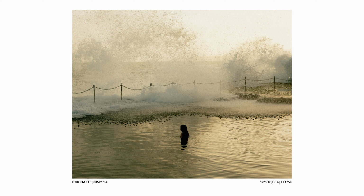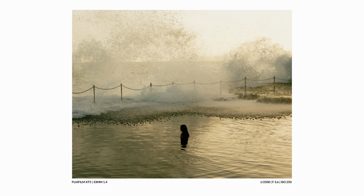And there was this girl who was going for a swim, and I noticed that there was a massive wave coming, and what usually happens with these ocean pools is when the wave hits the side, it sprays up, and I wasn't expecting it to be that dramatic, but there was a lot of water that shot up and it landed all over in the pool. And I don't know, it just created this really nice little frame around her.